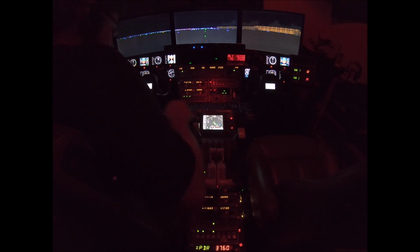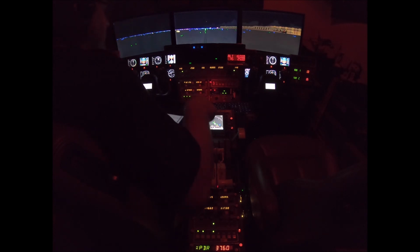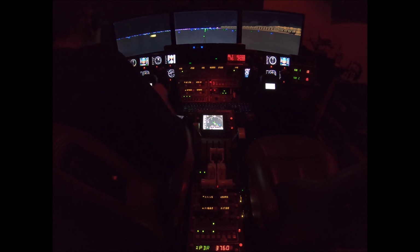United 2668, Houston Ground, taxi to the gate via Romeo Bravo. To the gate via Romeo Bravo, American 2616. Ground, American 704, ready for push and start. American 704, push and start approved. Expect runway 15 left for departure.